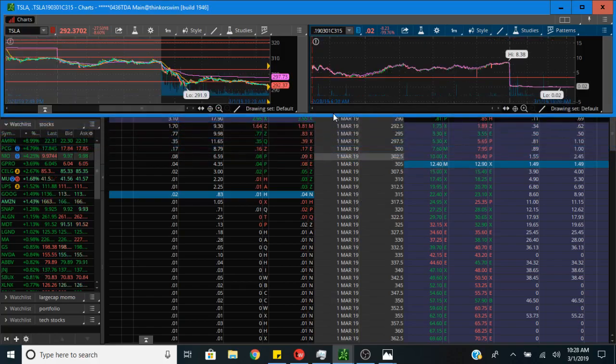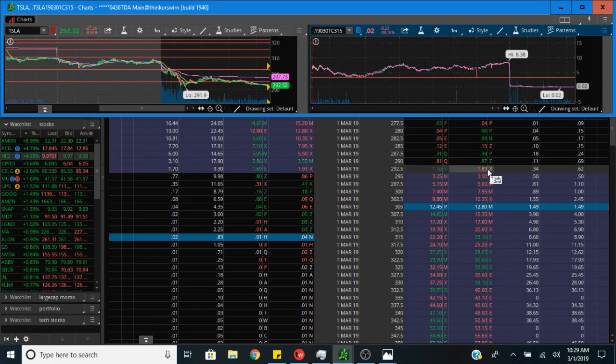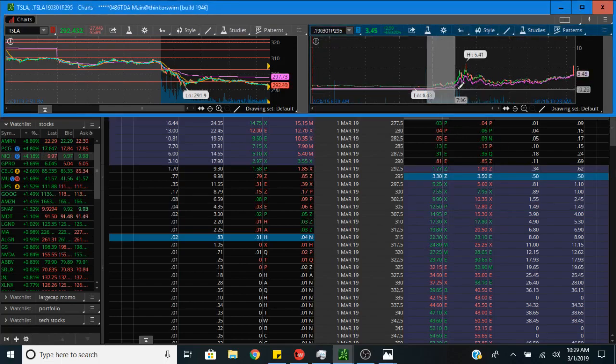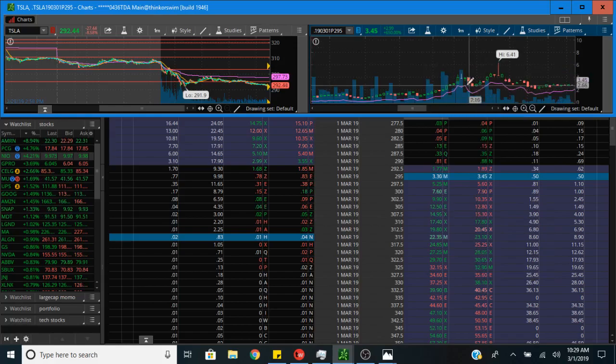I think that's all for this video today. So, oh, you know what? Let me show you the play on the 295s. The 295s, they ended up opening at 50 cents or 80 cents. No gap. So this was a mispriced option, and as you can see, the option ran all the way up.